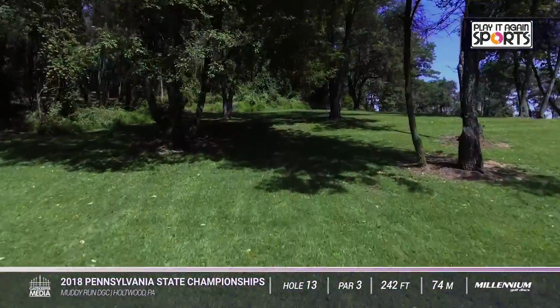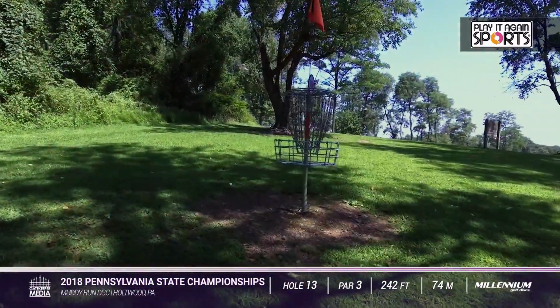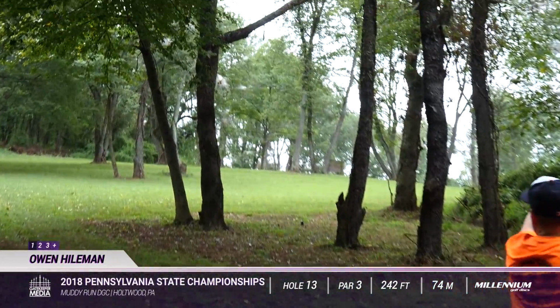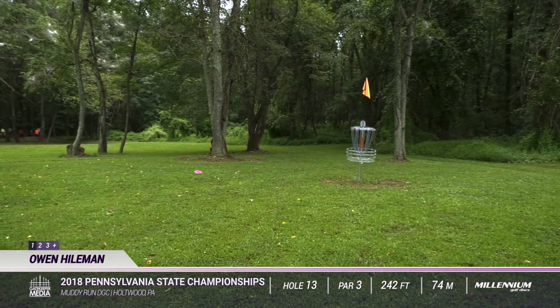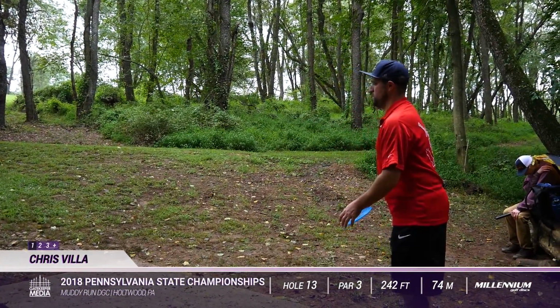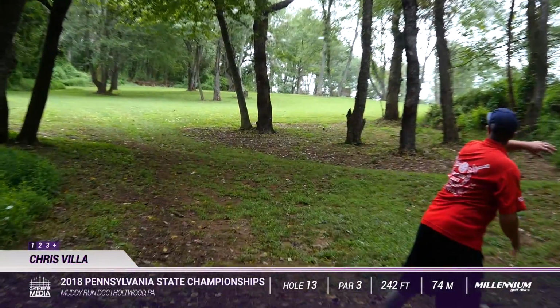That stinks. Hole 13, they're playing the same tee that they played from the first round, par 3, 242. Probably plays a little bit longer because it's uphill. And they've got two options here. They can either take the hyzer line or they can take the more straight at it, slightly turnover kind of approach. Owen took the hyzer, and that hyzer shot, since that gap got opened up, that's my preferred choice of route to throw.